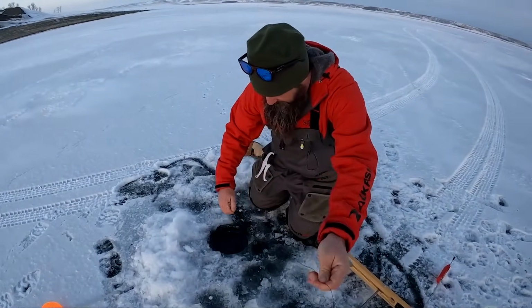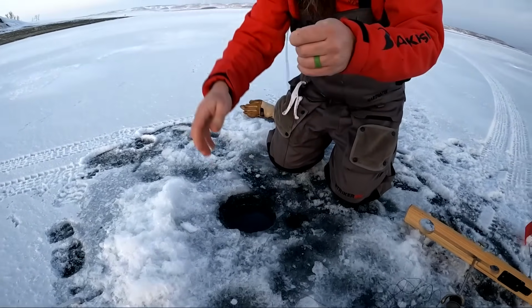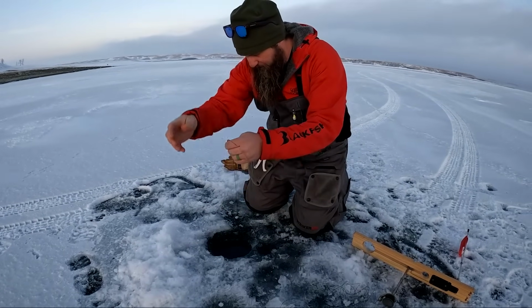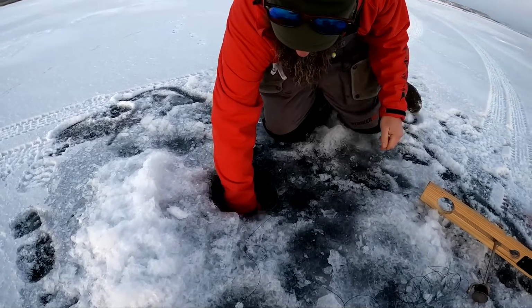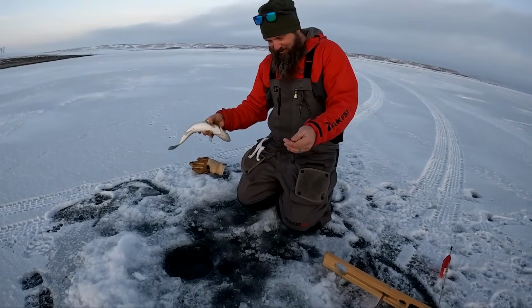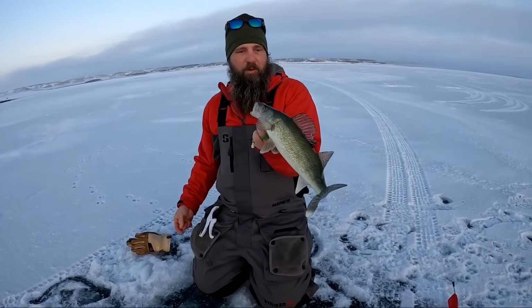There we go. Yeah. Decent, not a giant, but should be keeper size. Just something about watching the flag go up and you can see it spin. So much fun fishing with walleyes on tip ups. Come here, buddy. Had to get my hand wet. Not fishing till you get wet. Nice little guy. Nice little Lake Oahe walleye.